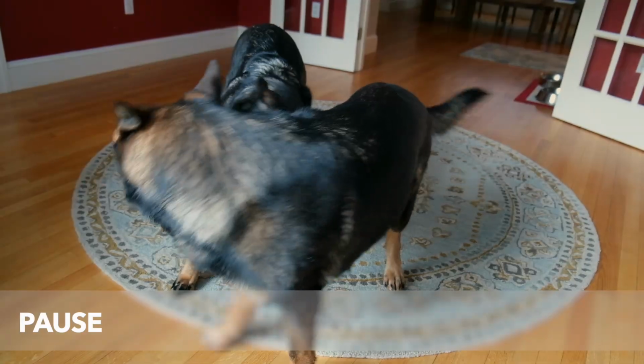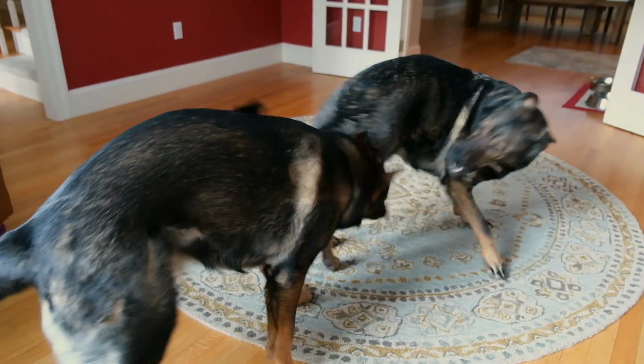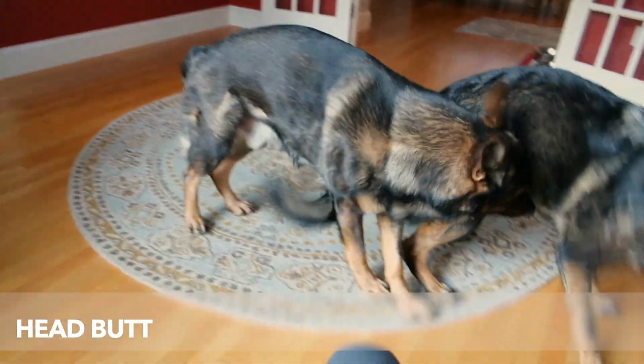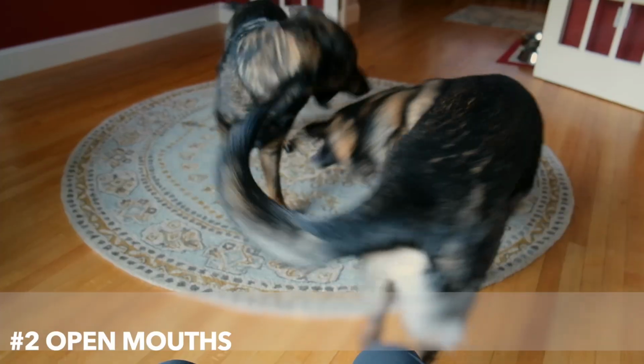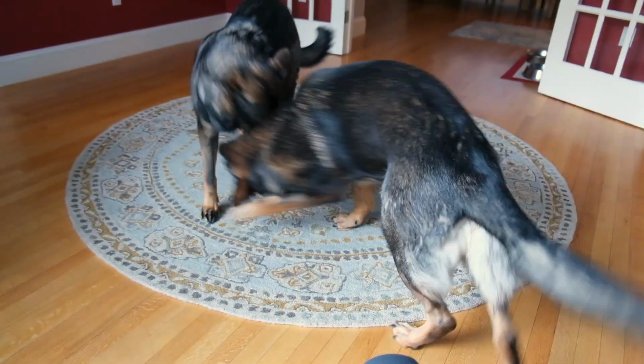They have a very quick pause there. And then Drake is back at it again. So he's initiating play quite often. He really goes in, and right here, watch him, he headbutts her and just pushes her off the rug. She does a nice spin around to get herself back on the middle of the rug for good footing. And you notice she's got an open mouth almost all the time, as does Drake. So that's another indicator that dogs are playing.